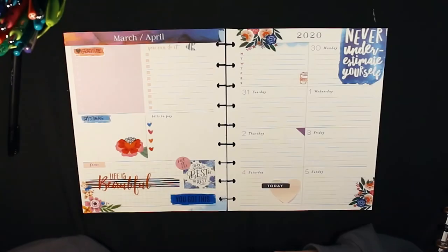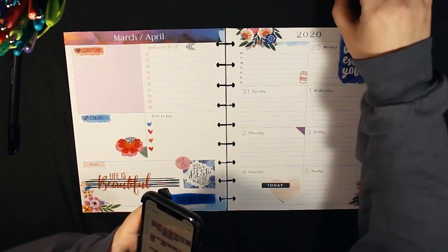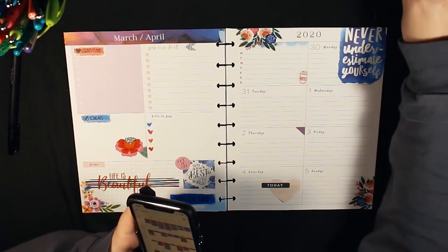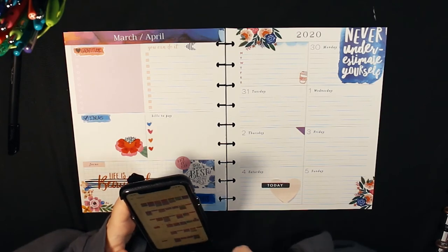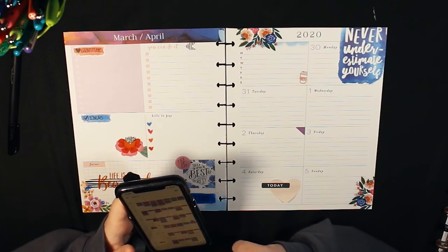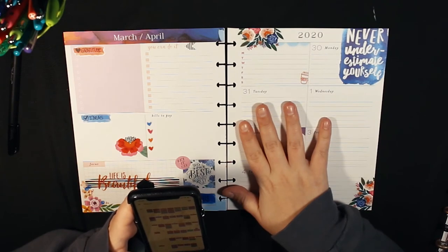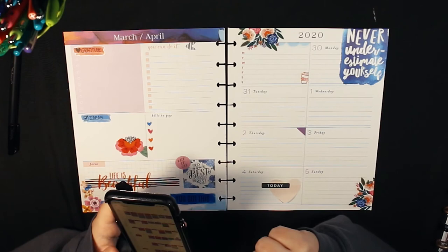So what I do, I use Google Calendar for pretty much everything in my life. Google Calendar just helps me to keep up with especially things like recurring bills and things. And so I will open up my Google Calendar for the week, and go through and any kind of appointments, bills that are due, just anything. I will write it in here. So anything that is on there for the week, I will write it in my planner.